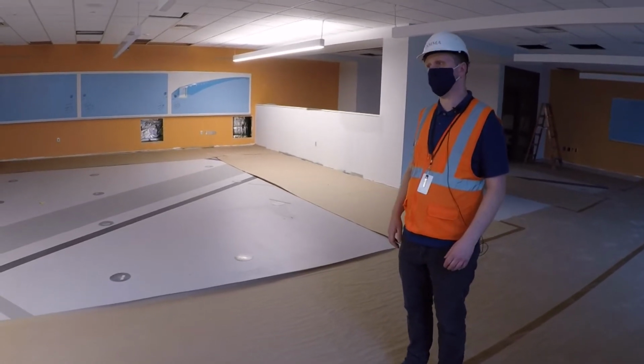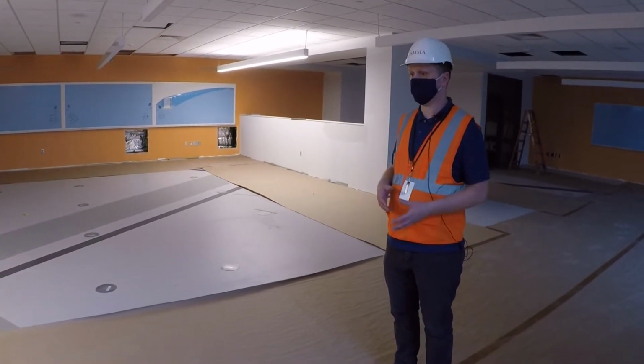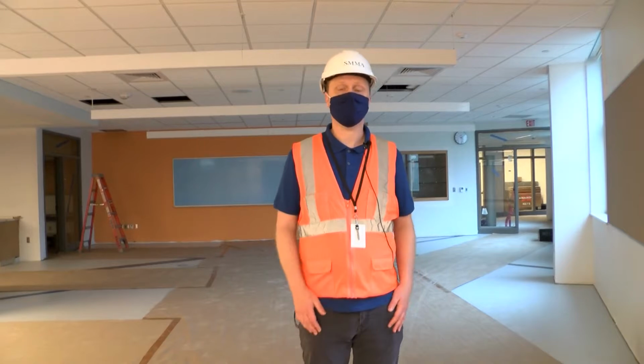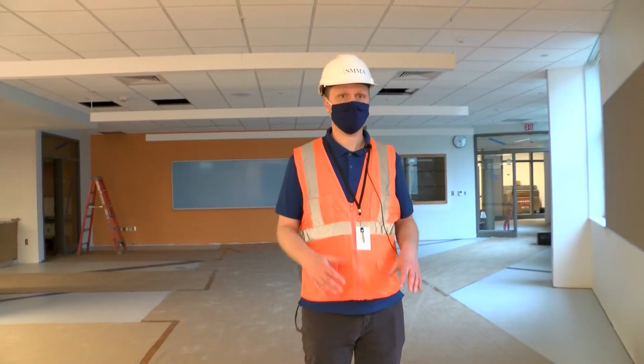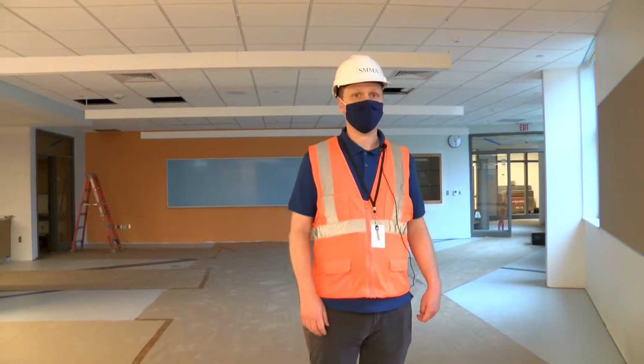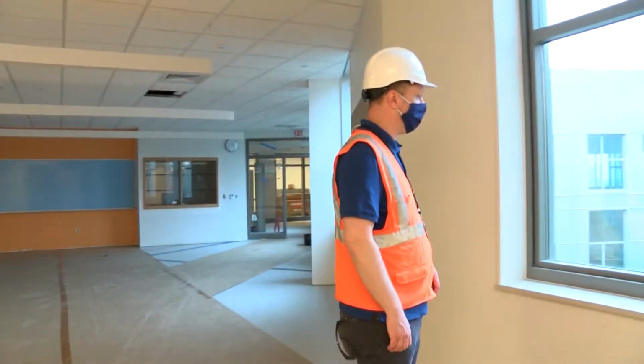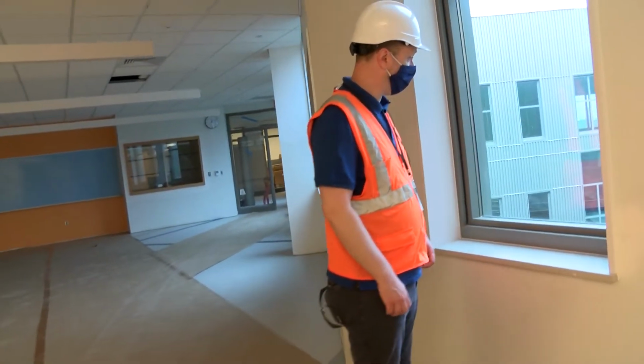Education is integrated at this point, especially at Somerville High School. So creating a facility that really mirrors that and models it in terms of the physical environment was something that was important to the educators from the outset of the project. So looking out the window, we can also see a rooftop courtyard.